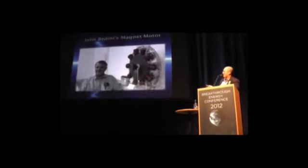There's John Bandini's magnetic motor. Let's go back to that for a sec. Those are conventional coils, and they're pulsed at intervals as they're cut by lines of magnetic force, or conductors rather. The coils produce the magnetic force.